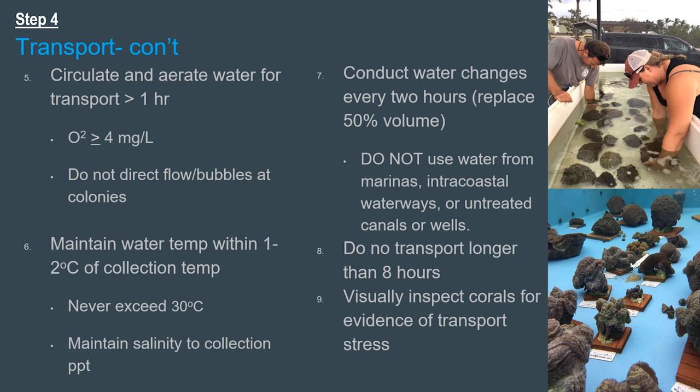Circulate and aerate the water with pumps and large air stones for any transport greater than 1 hour. Dissolved oxygen levels should be at 4 milligrams per liter or higher. Water pumps and air bubblers should not be directed directly at the colonies, as this may damage the tissues. Maintain water temperatures within 1 to 2 degrees Celsius of the collection temperatures, but never exceed 30 degrees Celsius. Also maintain salinity to the collection parts per thousand.